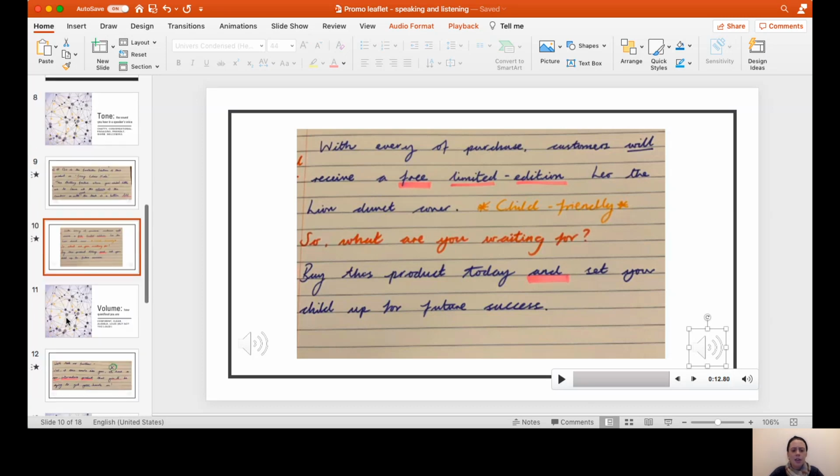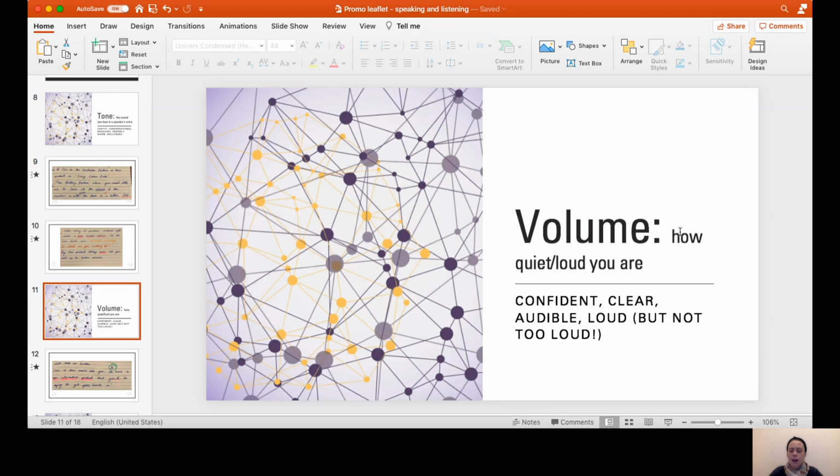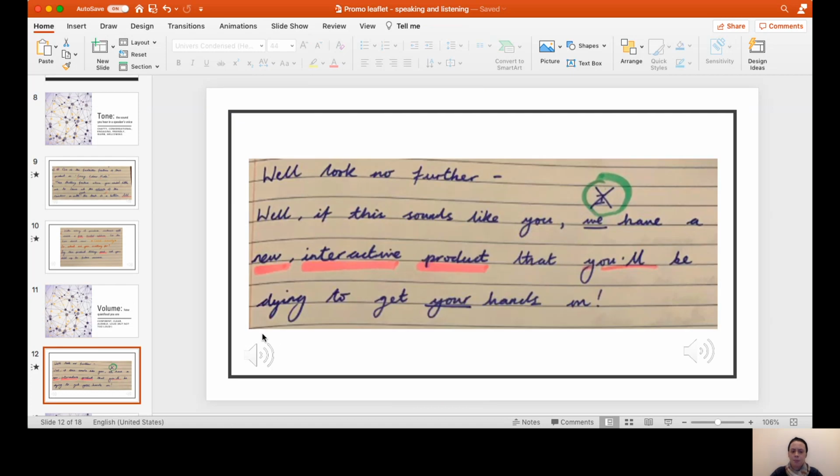Now let's think about our volume. So as I said earlier, your volume is how quiet or how loud you are. And here are some tips. You need to be confident, clear, audible, that means not muffling, you need to really be able to understand you, and loud, but not too loud. Let's have a look at an example. Hopefully our example plays for us.